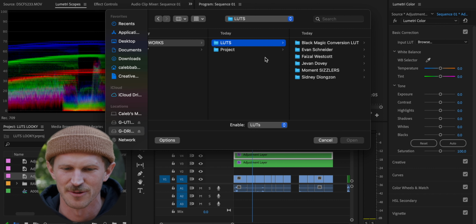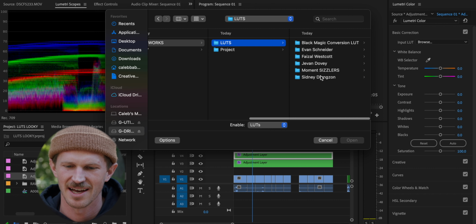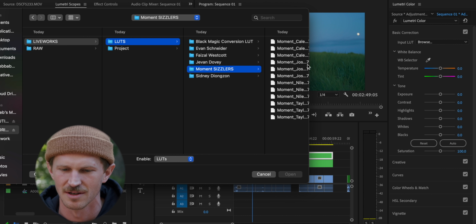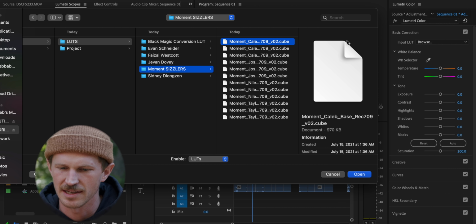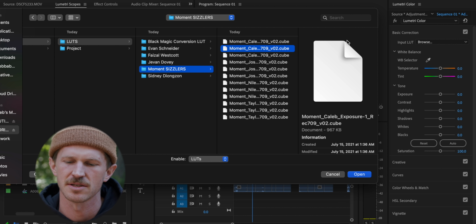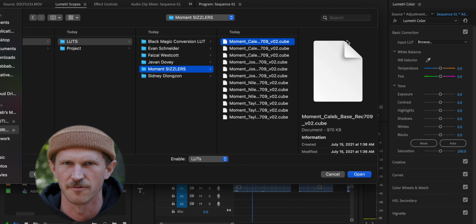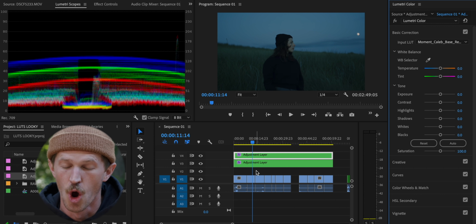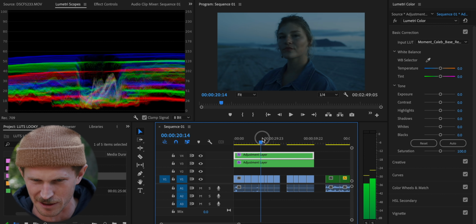So we'll go over to LUTs. We will add, I just named that folder Moment Sizzlers, and you can see right here we have Moment Caleb Base Rec 709, because now that we've converted the footage, it's ready to go. And yeah, we'll go ahead and do the base one. You can see, oh boy, that got very moody real quick.